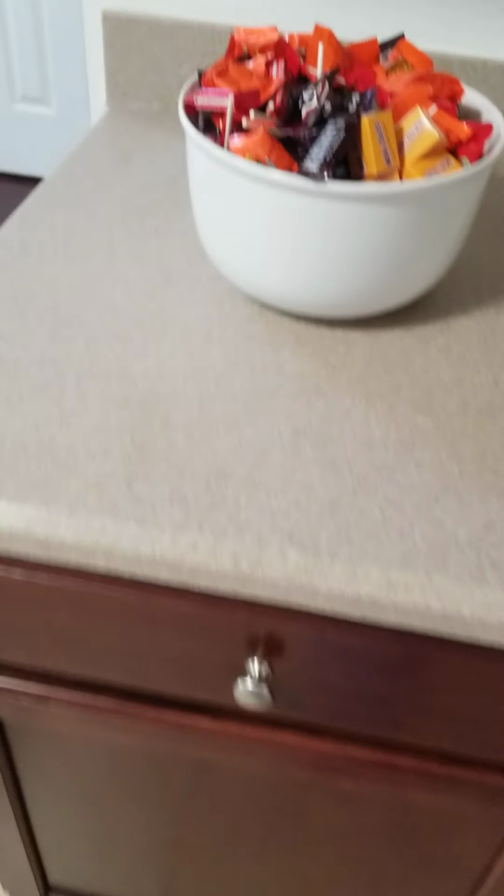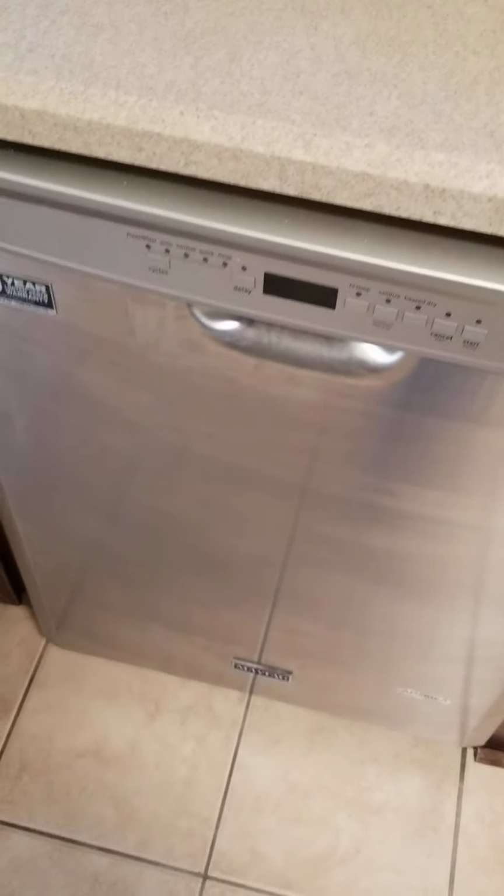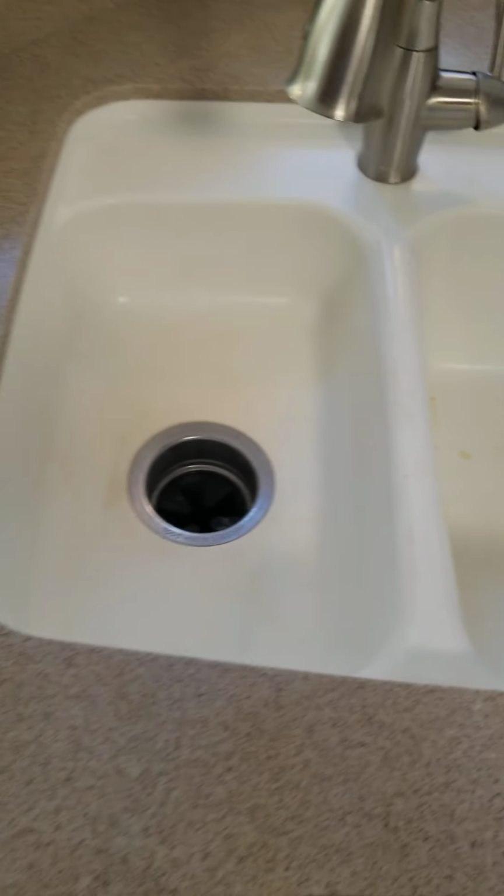Pantry. I like these little extra cabinets over here, and I can't tell, that's not gonna wipe up, so it does look like there's some issues with that too. And it looks like I want a Reese's cup. Okay, the sink.